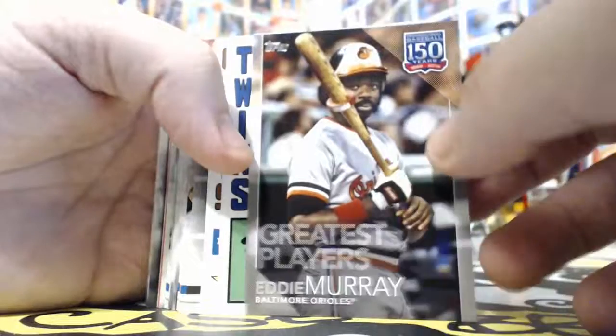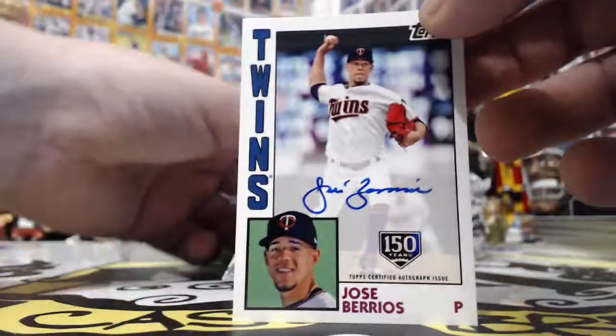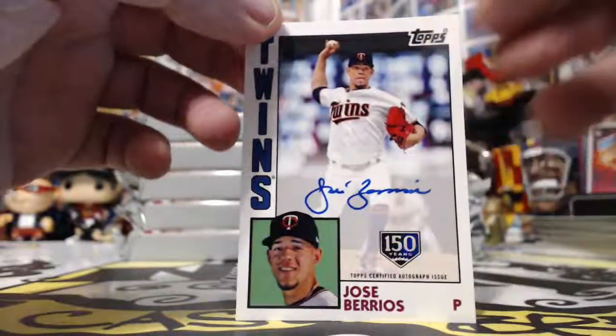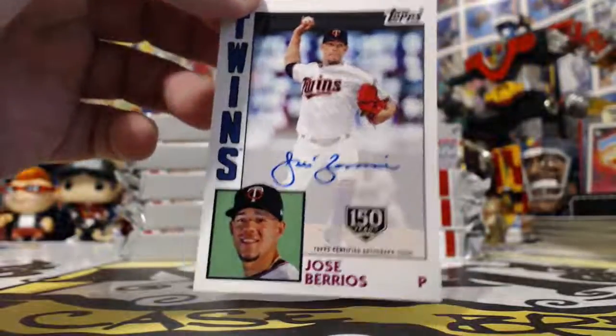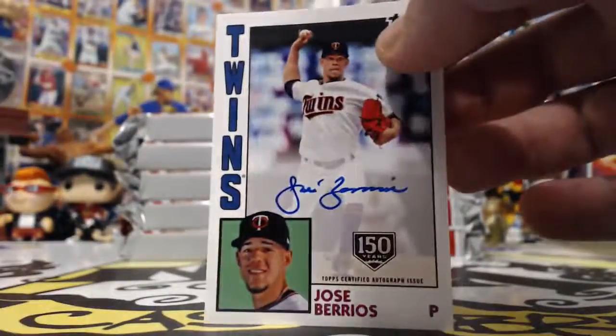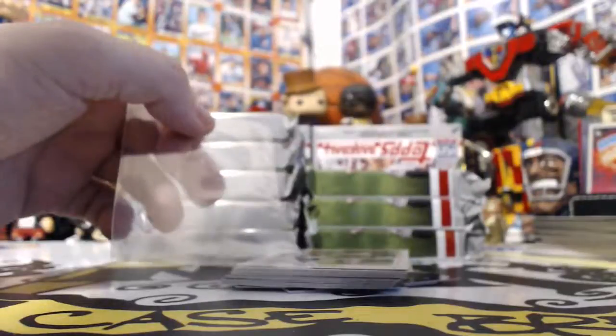All right, Minnesota Twins, Jose Berrios autograph, on card, numbered to 150. Nice hit for the Twinkies. Bronco boy, congrats, man. Hitting with the Mariners, now hitting with the Twins. 149 out of 150.